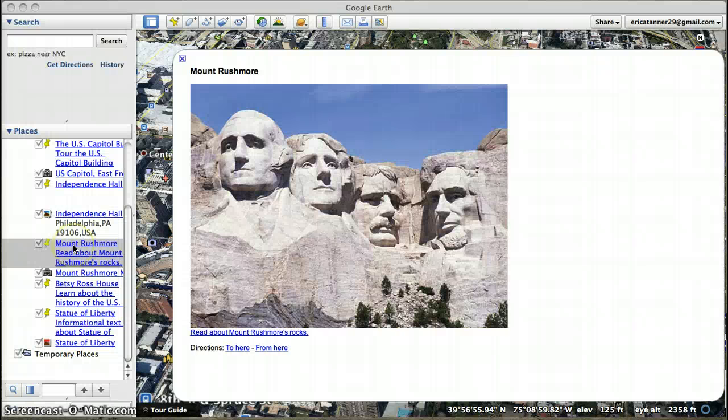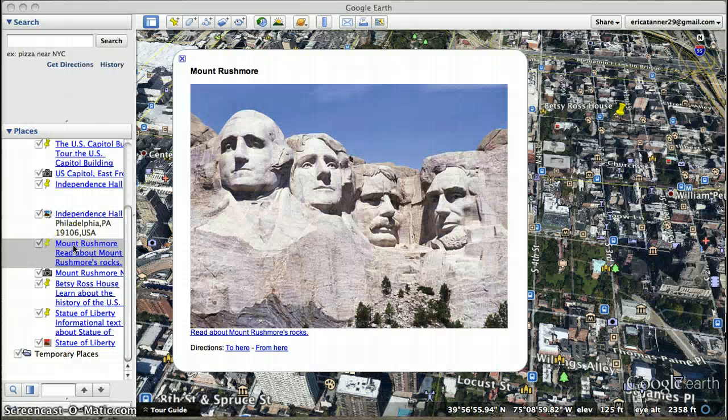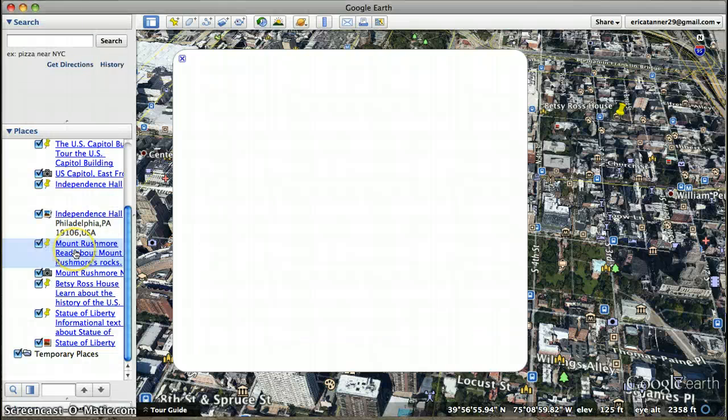Now we are going to head to Mount Rushmore. Isn't Mount Rushmore the place that has the presidents carved into a mountain? Yes, that's exactly right. Let's head there now.